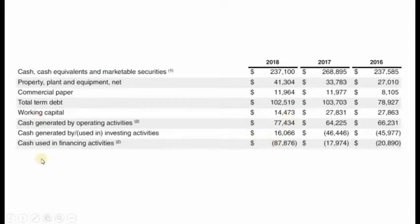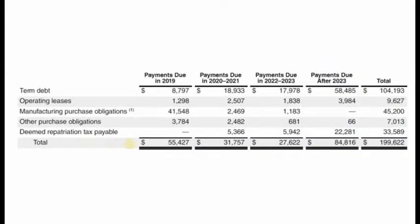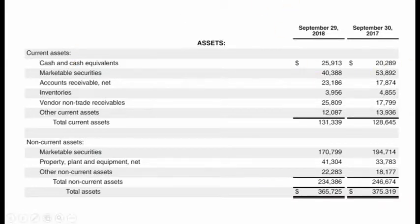Working capital, that's okay. Cash and financing activities: their interest rates now are so ridiculously low, they said, we might as well borrow money. It doesn't cost us too much to hold on to it. So we have long-term debts. Looking at when they're due, payments due in 2019, 8,000, payments between these two, 10 years, are super ridiculously low compared to their overall cash and cash equivalents.